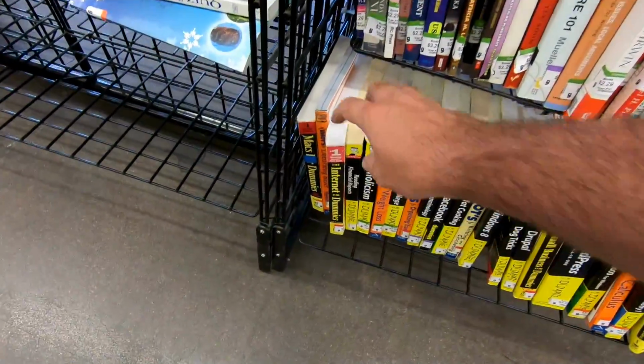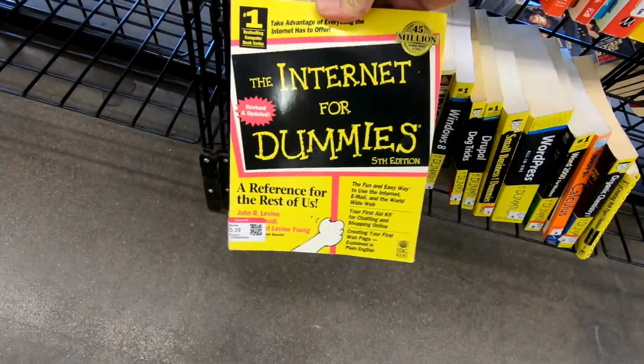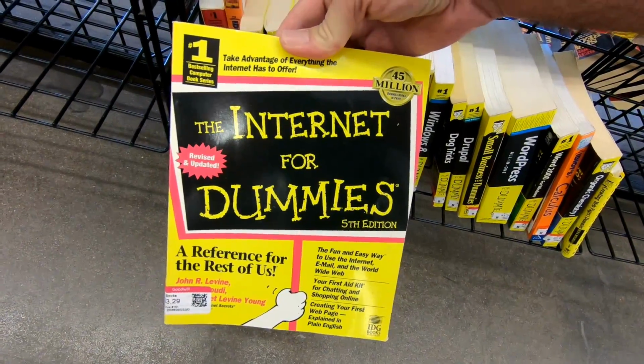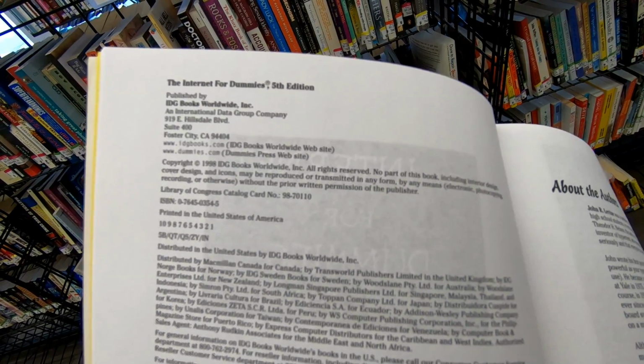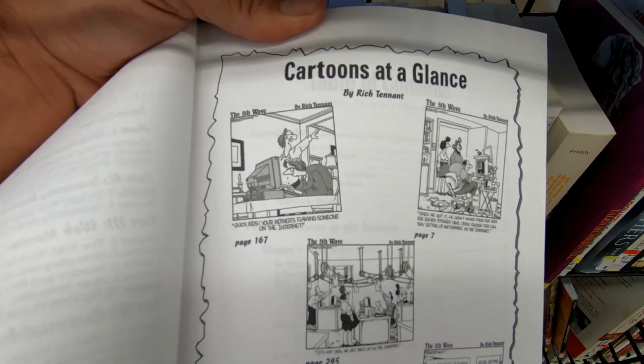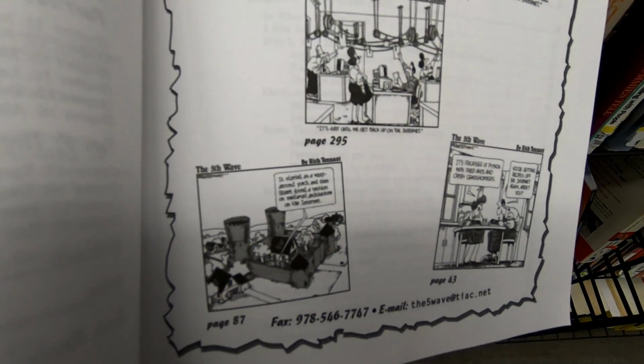Now, over here in the books section is a real relic. This is Internet for Dummies. The Dummies books always crack me up to begin with, but the Internet for Dummies one is always great to look at. This is the 5th edition from 1998, so it's still pretty ancient. And you've got some great late 90s comic strips here about things that are relevant to the internet, at least back then.